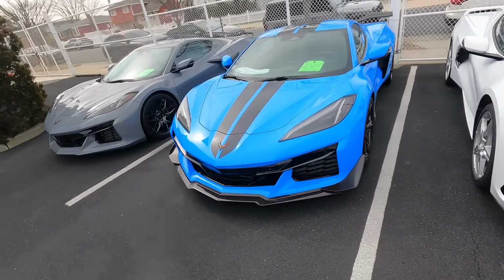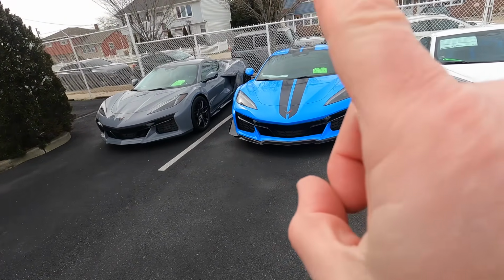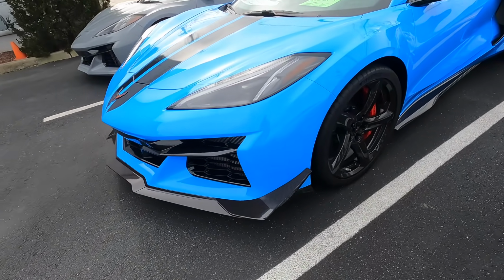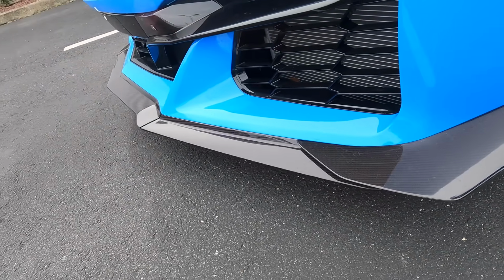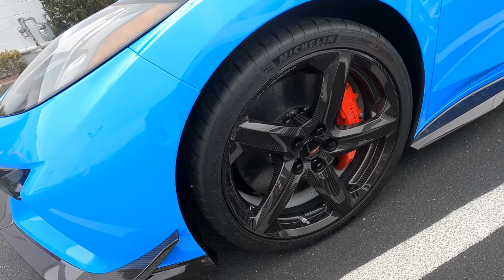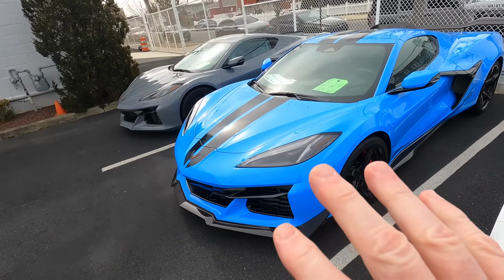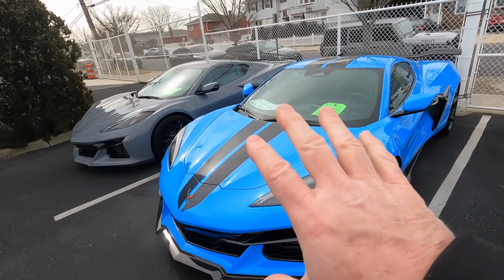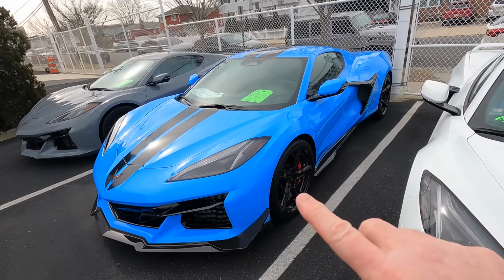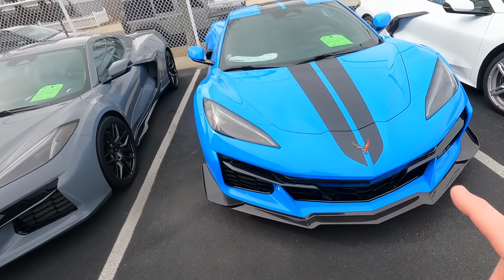Now, getting back to the Z06s. This car is unique in that it has a lot of carbon on the car, and again, stuff you can't get right now from General Motors. Visible carbon fiber on the aero. Not only that, but visible carbon fiber on the wheel and the carbon ceramic brakes. So this is what I refer to as a Z07 clone. It does not have the Z07 suspension, so it has the standard summer tire, not the Cup 2R tires, but it has the look with the aero and the high wing.